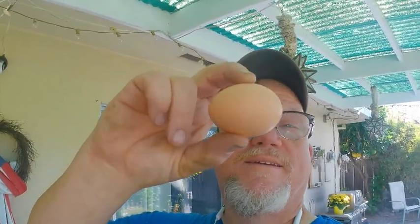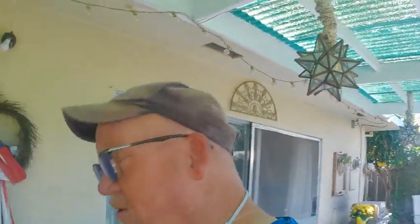Alright, so you saw the egg, it's right here. This is Coco's egg, because it looked kind of a chocolatey cocoa color to it. And hopefully we'll have more today.